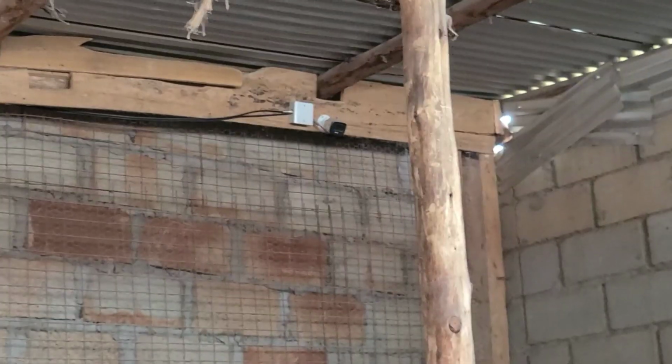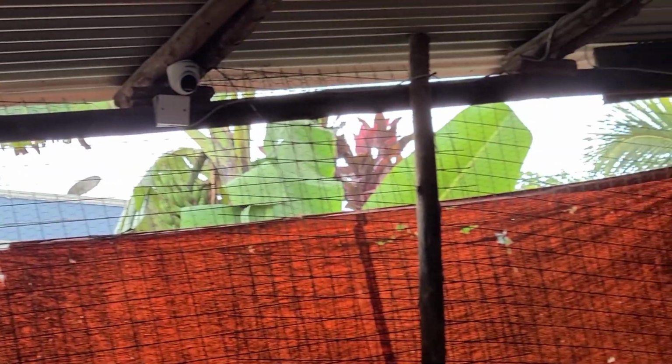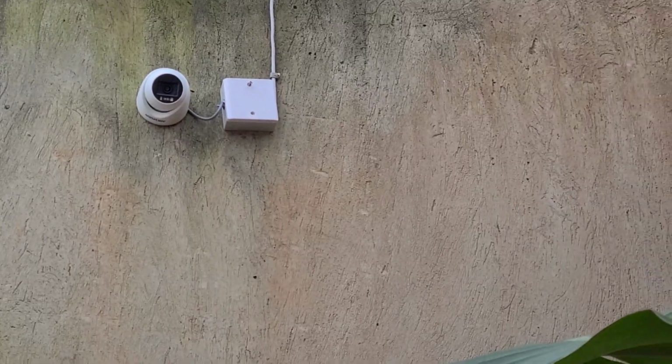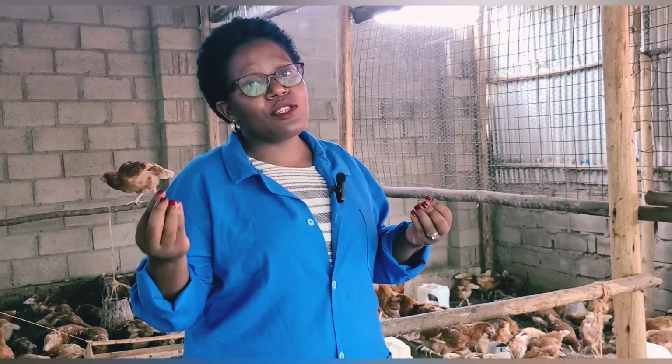I installed cameras. I installed 5 cameras in both of my chicken houses. You can see one in this chicken house and then another one in the other chicken house, this big one. And then other 2 cameras are installed outside. So please make sure that at your farm you try to make sure that no one is stealing from you. You have to make sure that because you have invested so much in this project, you control theft at your farm. So that is what I did.